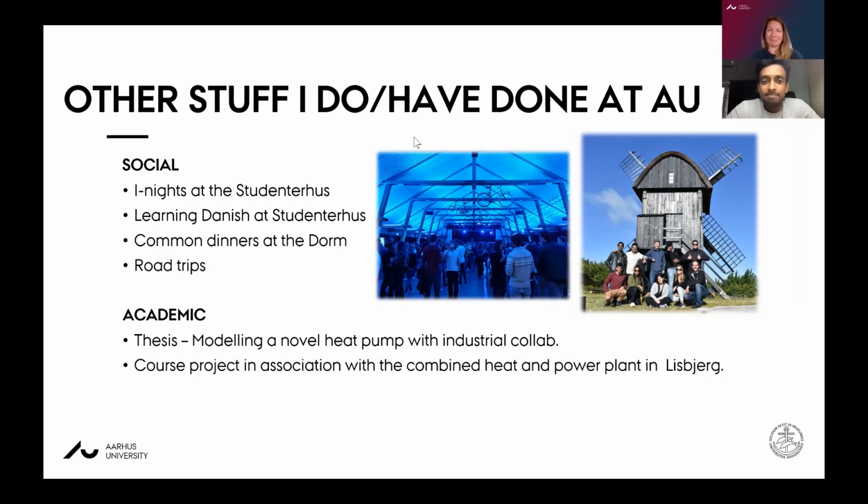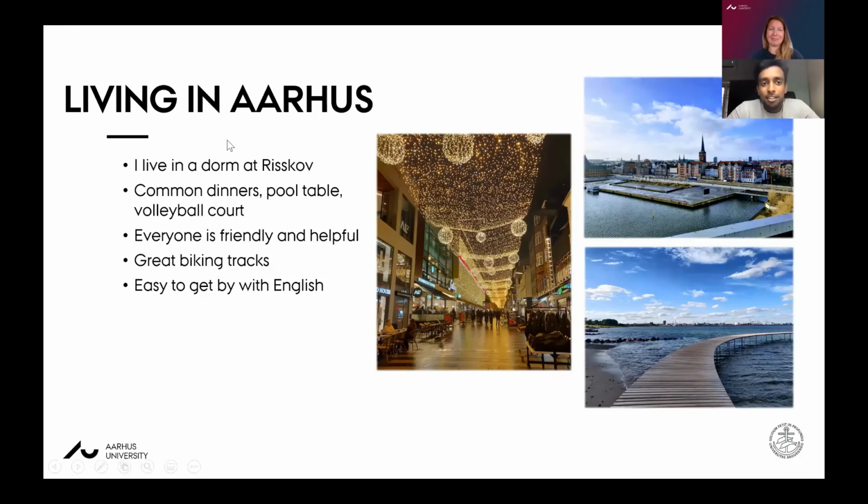So my experience was that I lived in a dorm in Risco. Risco is a place which is super close to the sea and the forest. It was really beautiful. And we had common dinners every week on Mondays. And then we also had a pool table and volleyball court. And everyone was super friendly and you could just get along really well. And one other good thing is there are really cool biking tracks where you can basically get anywhere in Denmark. So it's really cool to know that as well.